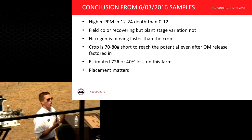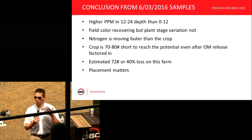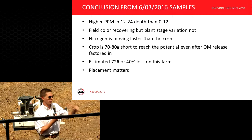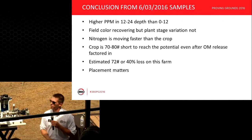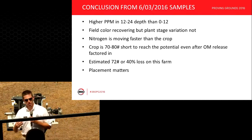So now we've got to over-apply if we want to reach maximum yield potential. So this is just one example of how that Base Plus program can really help you guys hone in on that razor's edge of perfect nitrogen applications. But we've always got to think about the certain things of timing and placement and measurement. So that is why 360 offers 360 EQUI-FLOW.